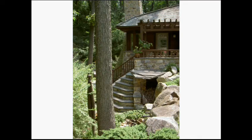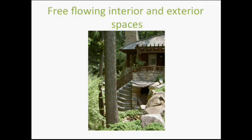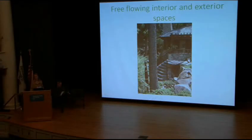The next aspect would be free-flowing interior and exterior spaces. What I'm talking about here are the edges of our buildings, which oftentimes are very hard. If you incorporate porches, arbors, courtyards, transitional spaces between indoors and outdoors, the building edges become softer, and the exterior wall becomes permeable and more transparent, such that you can work with it depending on the seasons. You can open and close the skin of the building. You can be inside while being outside, or outside while being inside. It becomes a much more fluid connection.